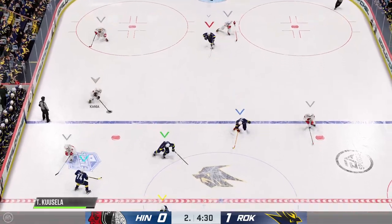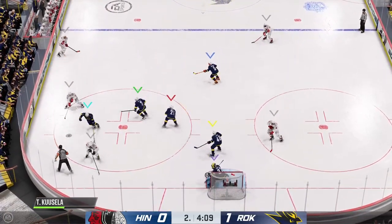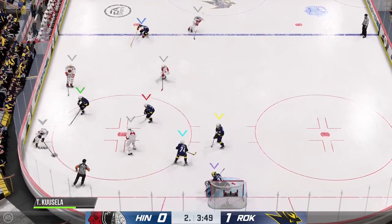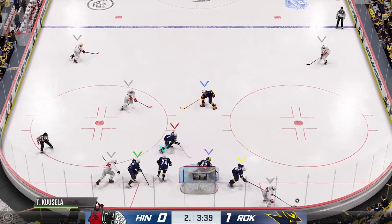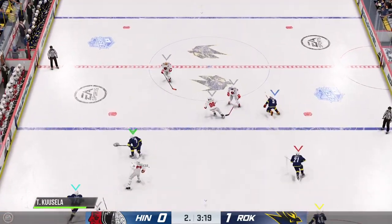Flies it over to Martin. Quick pass to Steffen. Hanover's got the puck against the half wall. And that's broken up. Sends it down low. That's intercepted.